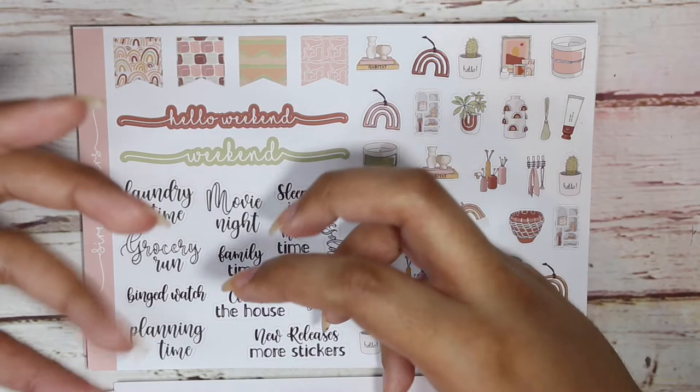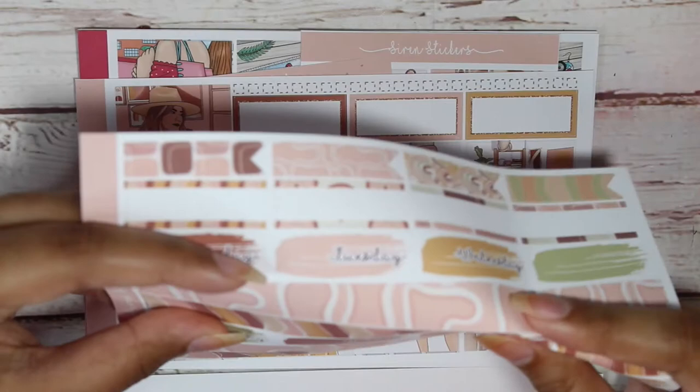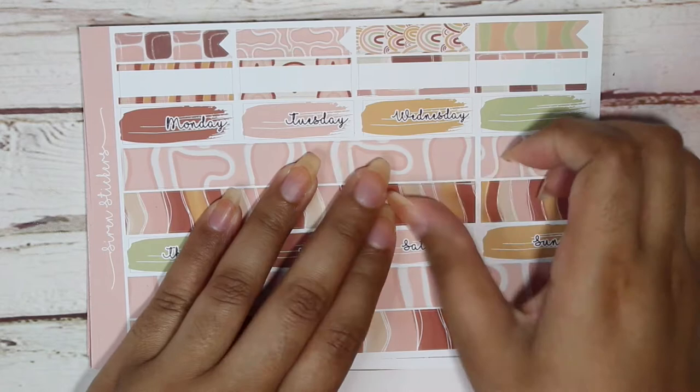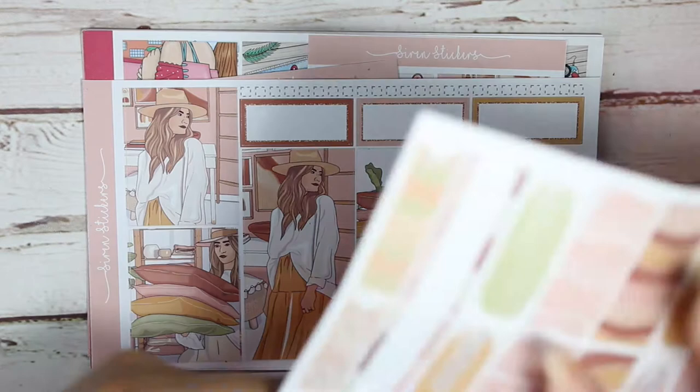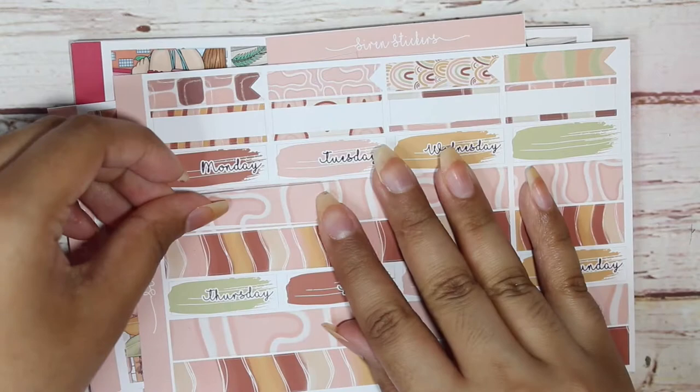So there's that one. And then the washi page, which comes with the 15 millimeter strips already cut to be separate. So this is one side of the 15 millimeter strip, and then this is the other side. If I could pull it up, yeah, okay, so this is the other side of the 15 millimeter strip.